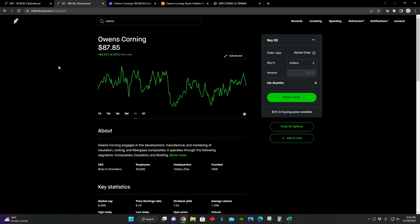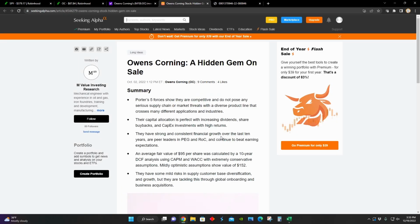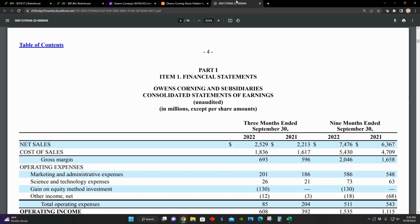And so considering the fact that their stock is currently trading at around $87 per share, whether or not it were to increase to a fair value of $95 or $152 per share, it would mean that it was going to provide a pretty good return for shareholders who bought into the stock at the current share price. But I'm going to do my own discounted cash flow analysis at the end of this video to figure out what the projected fair value could be based on some growth rates that I found.